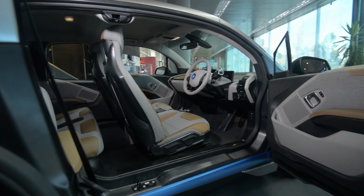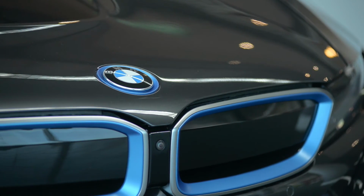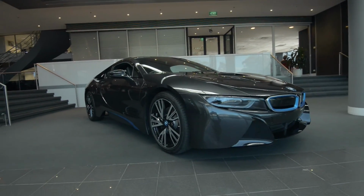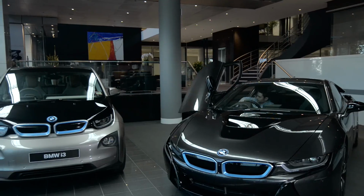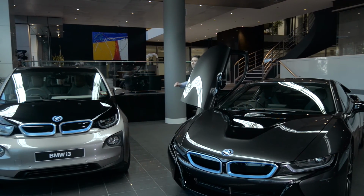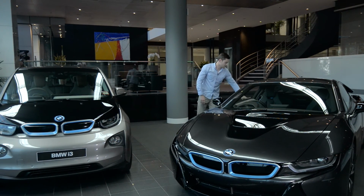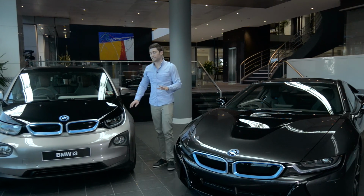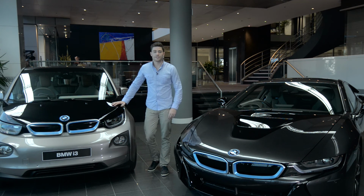Sales of the i3 will begin in November, priced from $63,900, while you'll have to wait until March 2015 before the i8 goes on sale, priced from $300,000. So that's it. That's our quick look at two cars that aren't only incredibly interesting, but ones that I think preview a very exciting future.